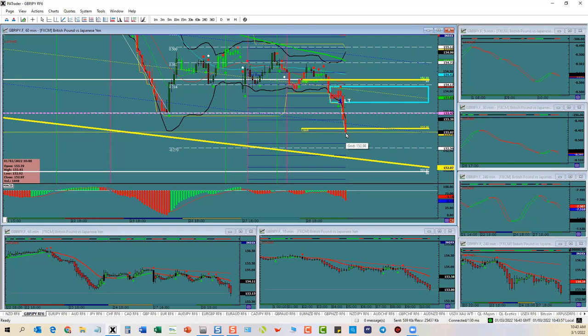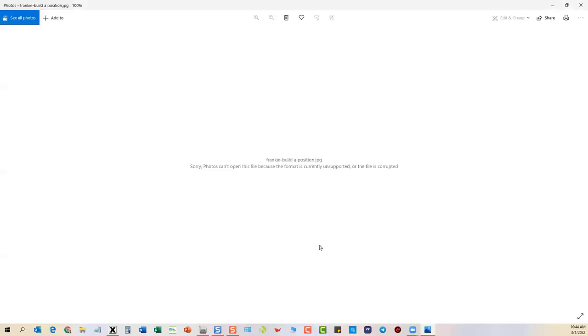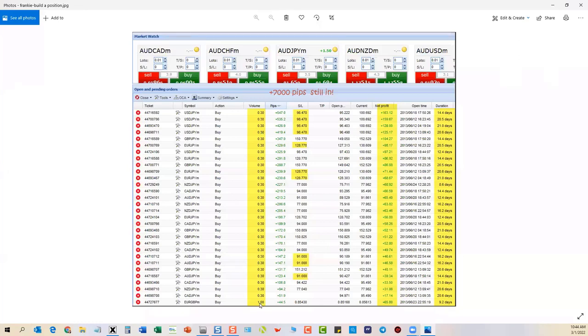So if it stalls out here now, I need to take those positions off and hold trade one for the bottom, the S6. See? Build a position, build a position, build a position, just like Frankie did. Don't be afraid. You'll love to wake up in the morning and look at your dealer station and it looks like this. 7,000 pips still in. How many days? 14 days, 20 days, 21 days, 20 days, 14 days, 20 days, 12 days. Look at that. Shortest one is 9.2 down here. It's on the euro pound with a full standard lot.